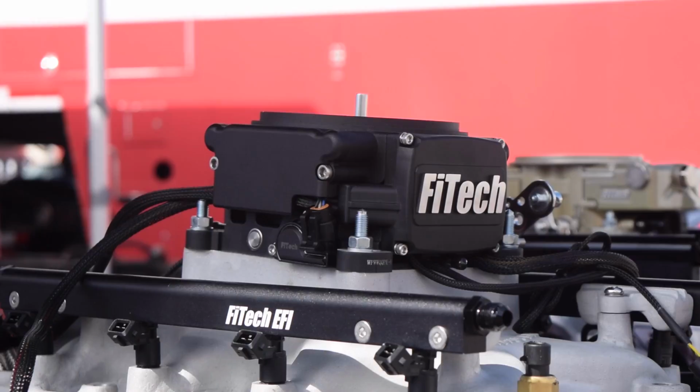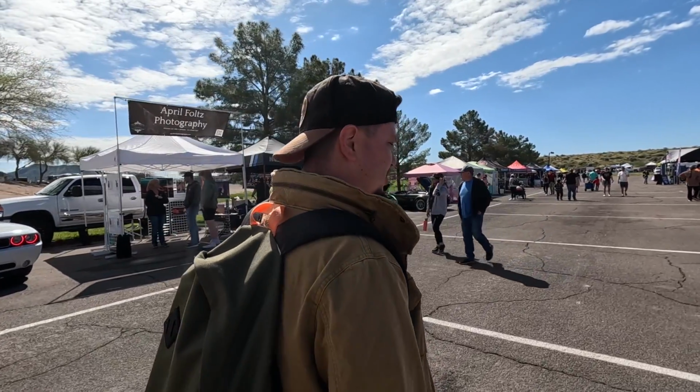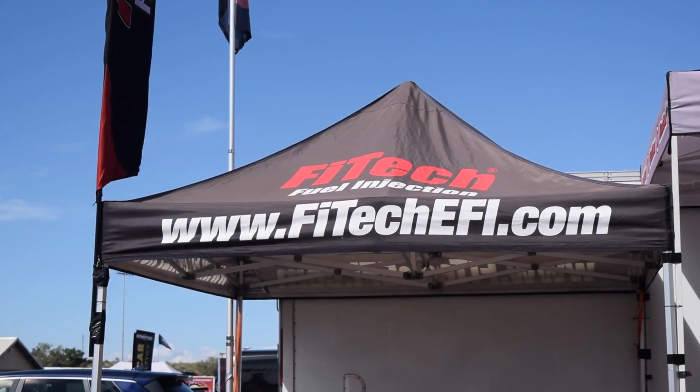So one of the modifications I want to do to the Scraps thing is fuel injection. The way I want to do it is with a Fitech system or some sort of throttle body injection system. So let's check out what Fitech has.